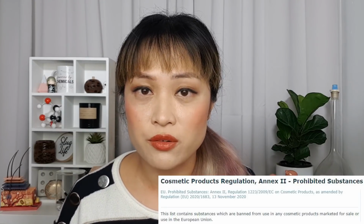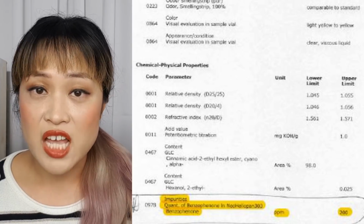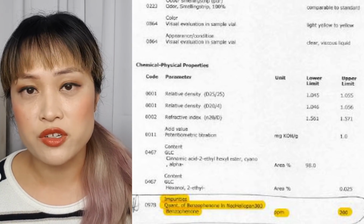But it does explain the fact that benzophenone isn't on that EU list of banned ingredients in cosmetics that clean beauty people like to point to. And it also explains the fact that safety assessors already know that there's benzophenone in sunscreens and they're okay with it. Benzophenone is a known contaminant in the octocrylene that gets put into sunscreens.